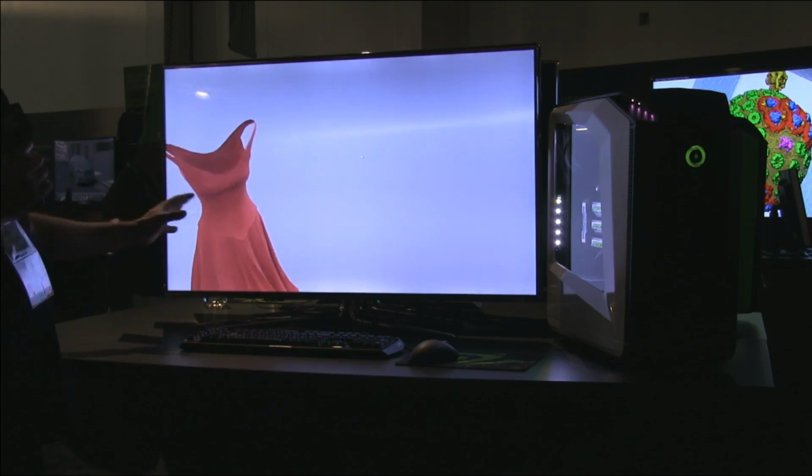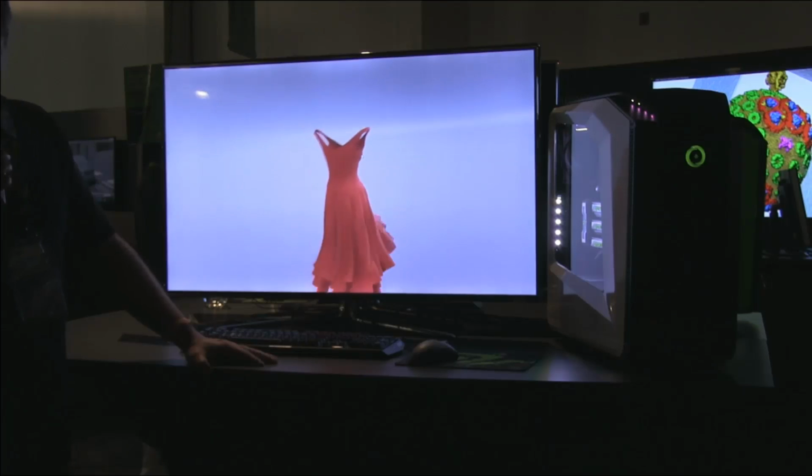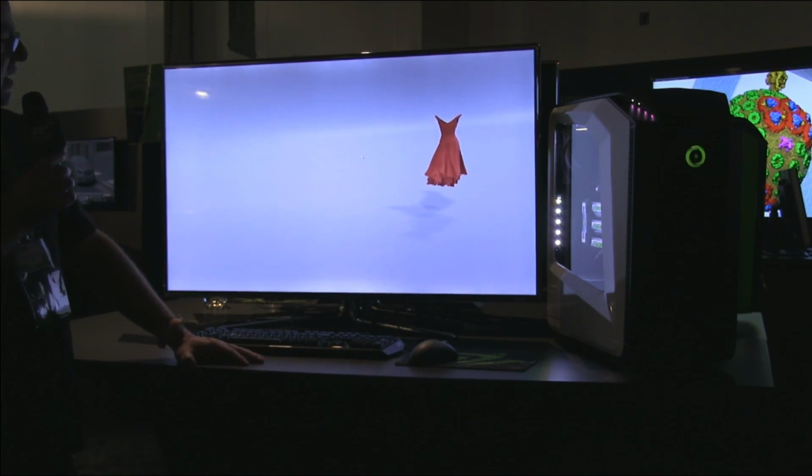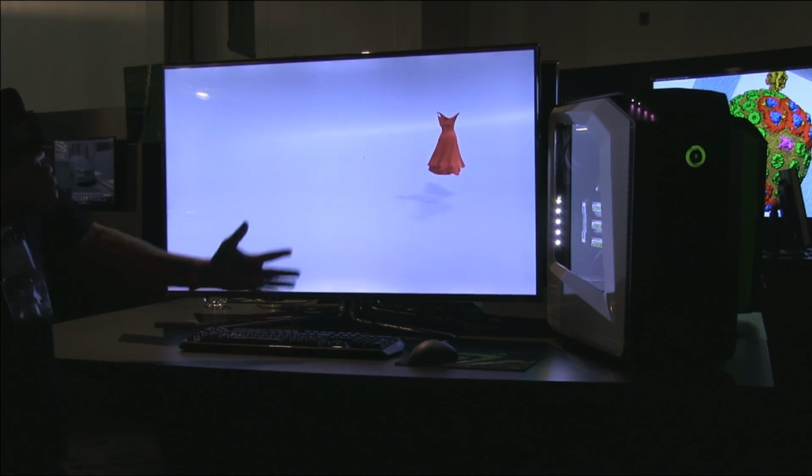So this is another example. This is actually running on a 3-way Titan X system with a fancy bridge. Okay. And we're getting incredible performance, and it's just a look forward.